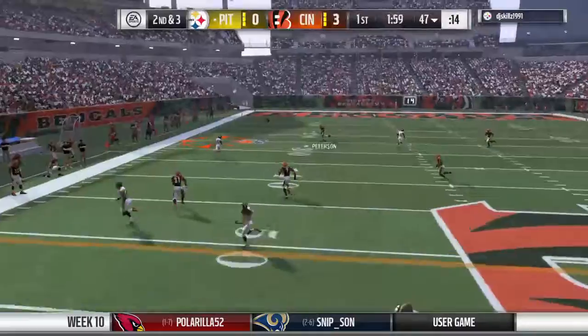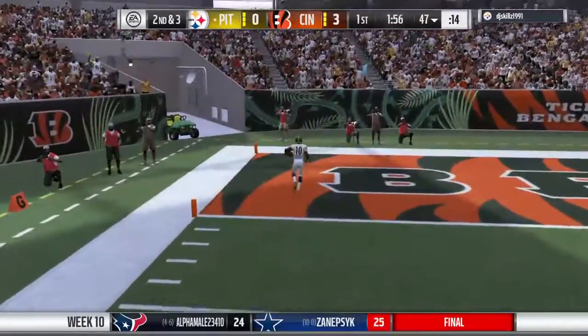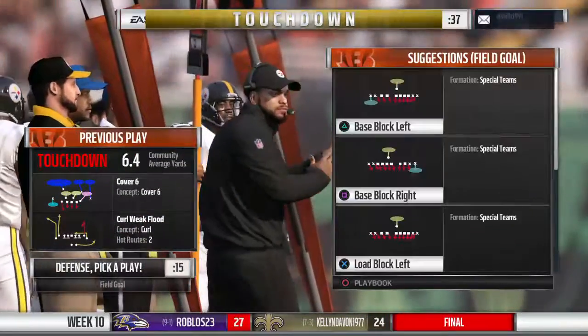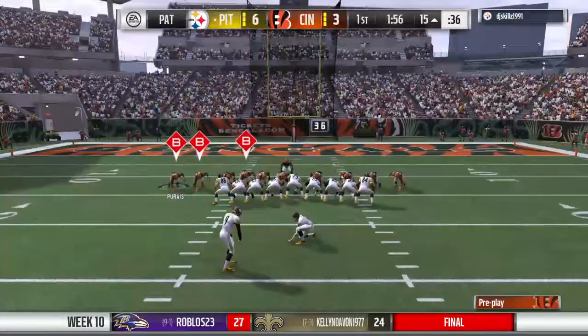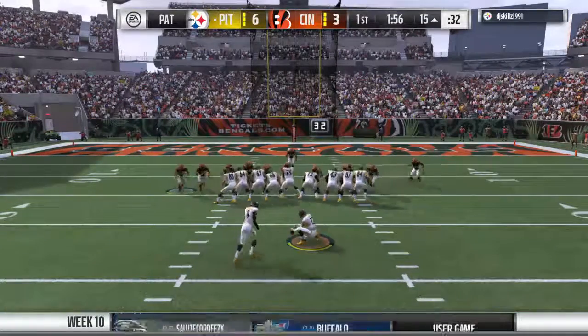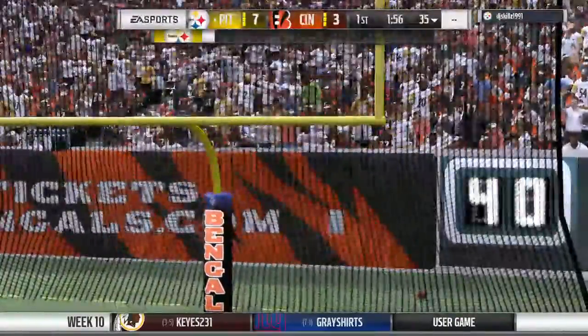He'll drop to throw. Got a man, and he hits him in stride. And into the end zone. Touchdown, Pittsburgh. Their dangerous wide receiver. His 2nd touchdown on the season. And the Steelers have taken a first-quarter lead. And it's up and good.